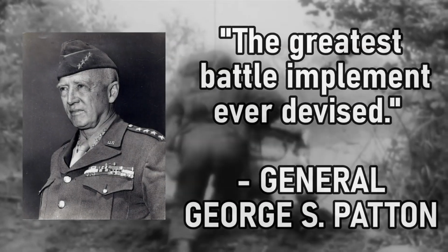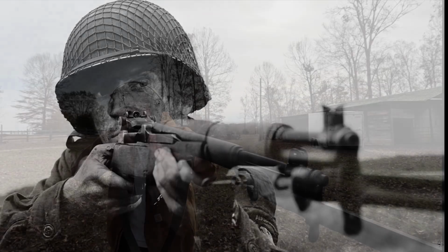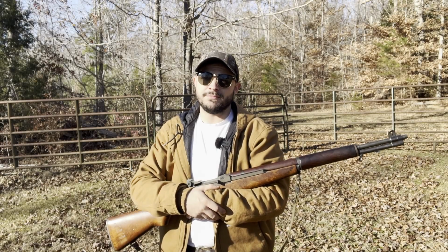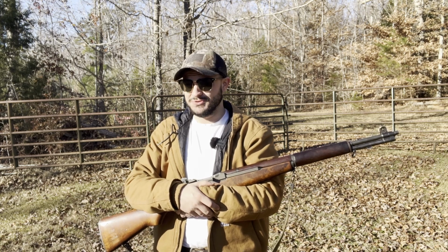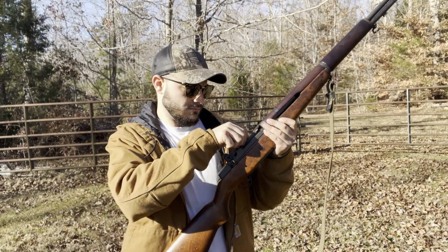General George S. Patton regarded this weapon as the greatest battle implement ever devised, the M1 Garand Service Rifle. I don't think there's any weapon that I know of that can surpass the cultural and historical significance that this weapon has on the American psyche, especially when you hear this noise. I can hear it in my sleep.